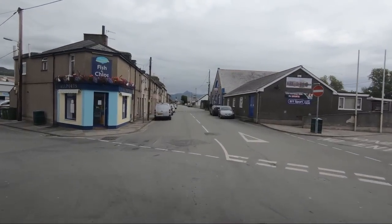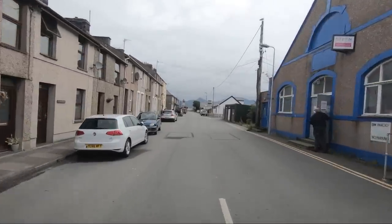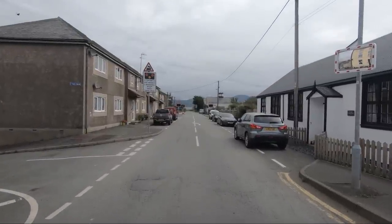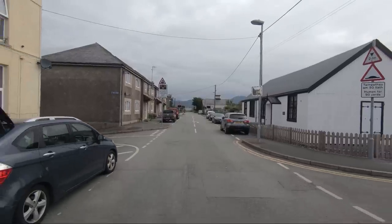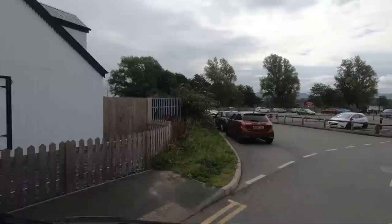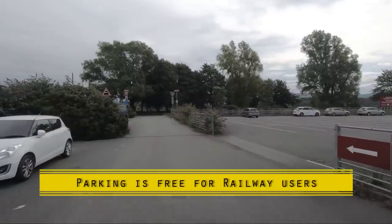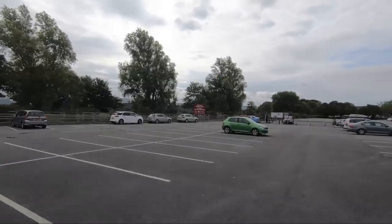This way. Arriving at LL49 9YF on the left. Just gone past it. There's no sign there. And it's this bit at the back, isn't it? Obviously we can't go under there. Ffestiniog and Welsh Highland Railway's car park. Railway users only. So I think we'll park at the end here.